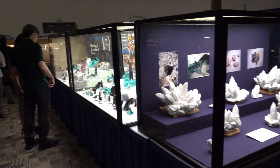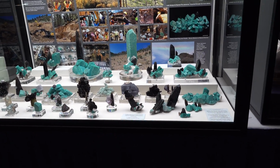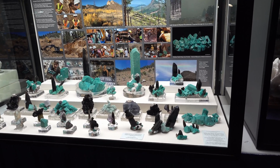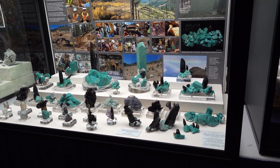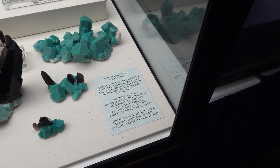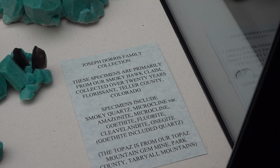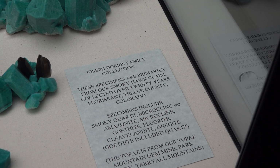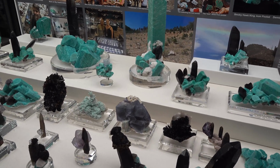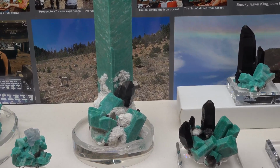So over here, we have the Mineralogical Association of Dallas, Texas, and they do a lot of the. Oh, sorry, no. That's the other booth. This one right here is all the Lake George Amazonites, smoky quartz and Amazonites, and these are some spectacular pieces. I have not seen these before. Let's see. This is the Joseph Doris family collection. These specimens are primarily from our Smoky Hawk claim, collected over 20 years in Teller County, Colorado. So, I love these Amazonites. These are just so unique. And right here, I think, is a really great collection. Better than the ones I've seen in Tucson, probably. I don't know.